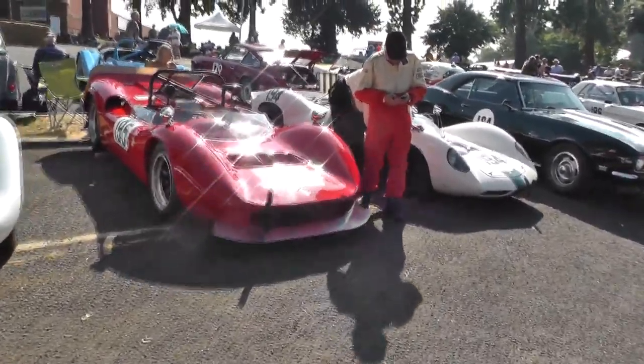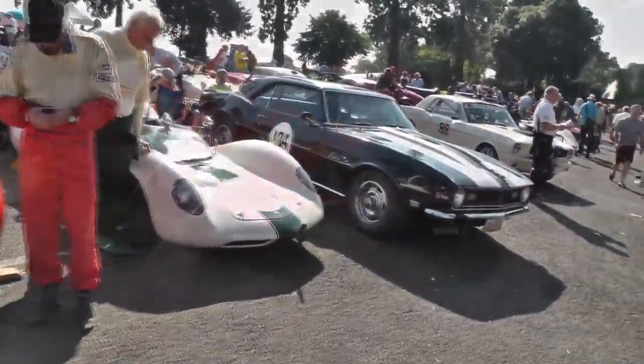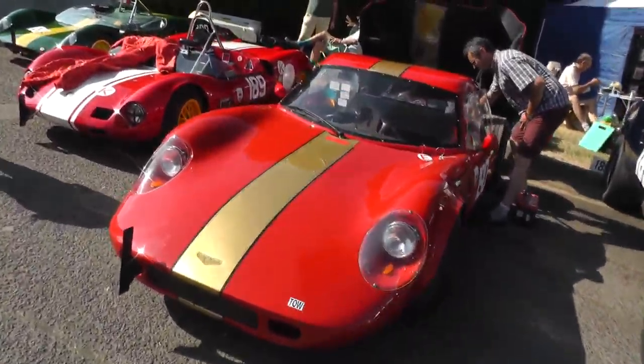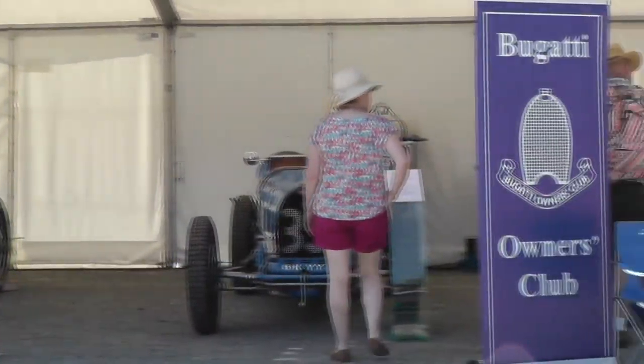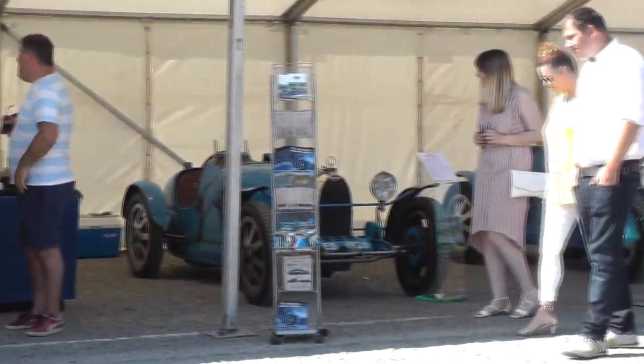The main section of the paddock was filled with some of the most incredible historic race cars you could possibly imagine. I could have named this video some clickbaity title like 7 Bugattis Take Birmingham by Storm, and I wouldn't have even been lying, it's just slightly misleading.